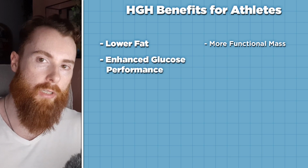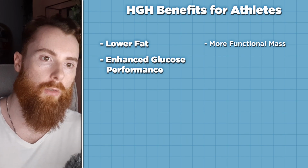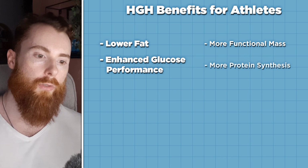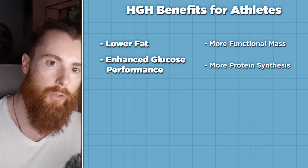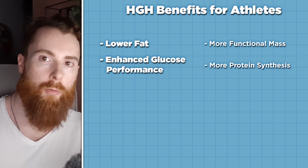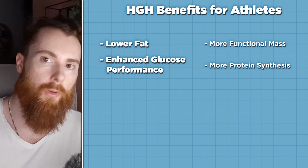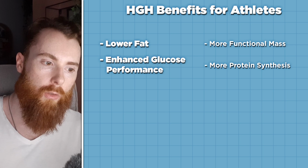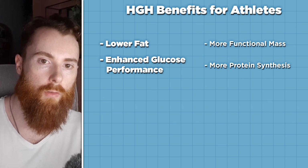Second, with the increased supply of glucose and the enhanced ability to convert that glucose into ATP and perform protein synthesis, an athlete using growth hormones, just like steroids, is going to be able to process new muscle at a much greater rate, so he could be leaner and more muscular. But it is important to note that growth hormone, as we said before, is self-limiting, so it's not quite a case of taking more growth hormone for more muscle growth overall.